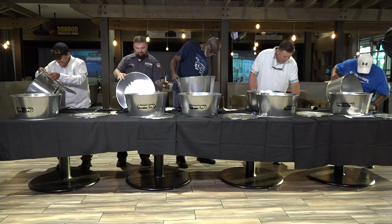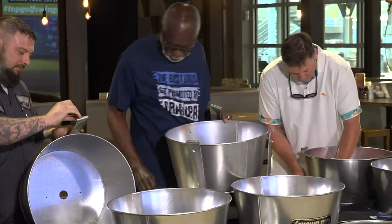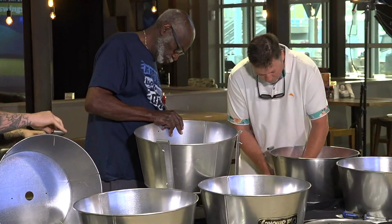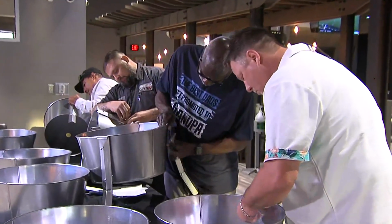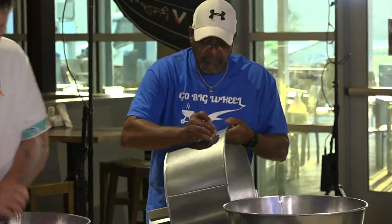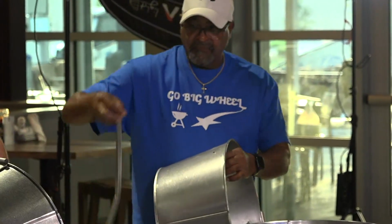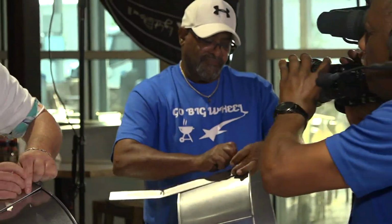A lot of these guys have had Old Smokies before, so it doesn't take that long to assemble, but it's been a while for a lot of them because they have all the brand new gas burner grills and everything else. They all look so calm, cool and collected. These are old dogs. They're like, it's nothing but a thing.